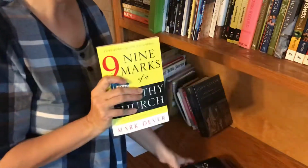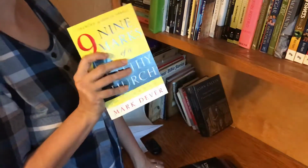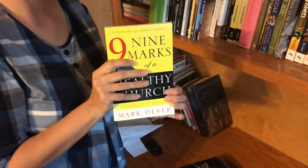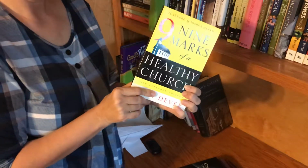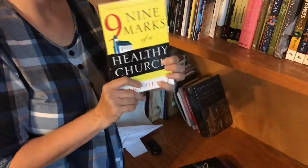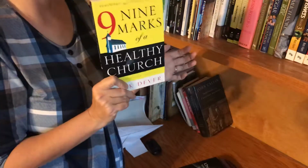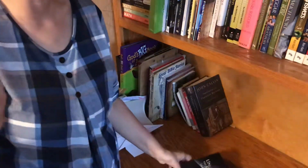9 Marks of a Healthy Church. Okay, so the other day you saw that we had 9 little books. This is the full book of that. I'm going to put that book with the other 9 little books. So you have the 9 little books and you have the complete book, so you could do a study with somebody. Yeah. Okay. Awesome. That's a freebie.